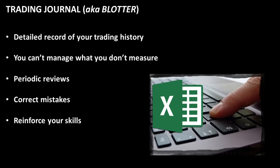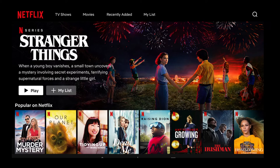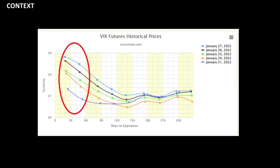And hopefully for you, by looking step by step at examples of real trades, you might find interesting some of the techniques or adjustments I use on my trades, and this might help you in your journey to develop your own trading skills. This time we will take a look into a trade on Netflix. Let's get started.